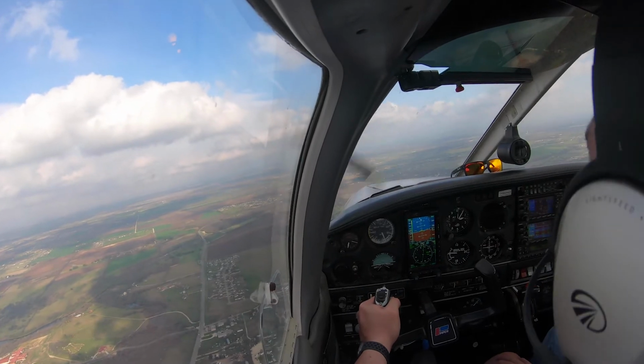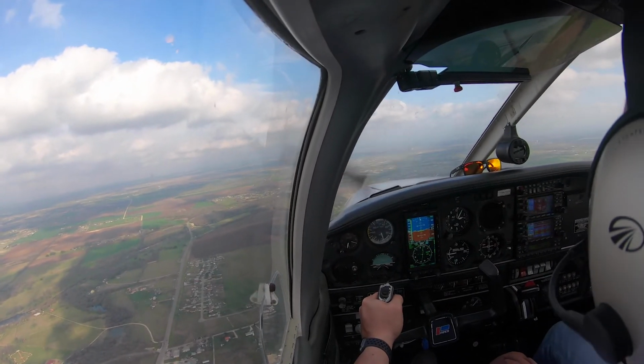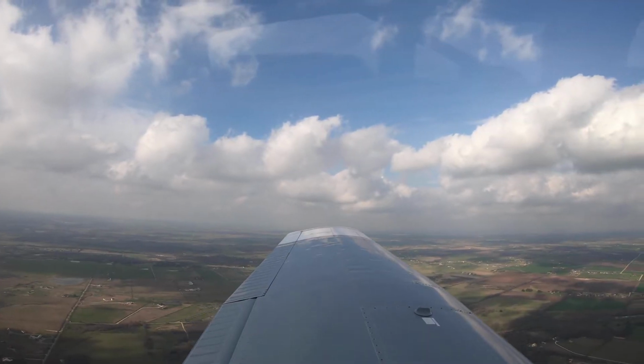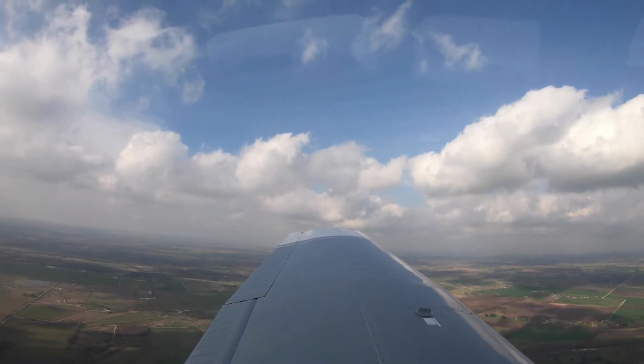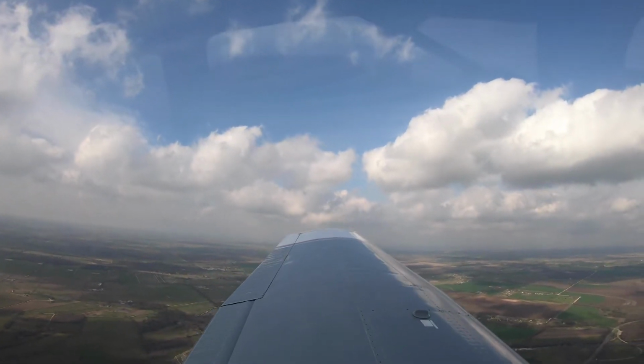Georgetown Tower, Archer 931. Good, left down. And you said 17 was right traffic or left? Right traffic. Right traffic. Let's go ahead and do a GUMPS check. Gas, full tank. Undercarriage is down. Mixture full, fuel pump is on, seatbelts.